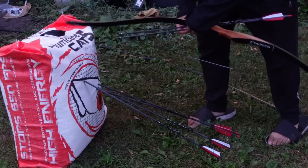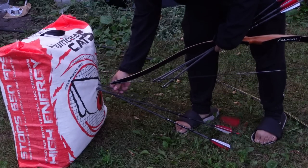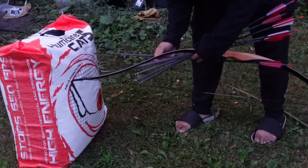And I think the topic of the video is probably going to be this. I'm going to show you my other bow and arrow that I just got. And we'll just test shoot it and have some fun.